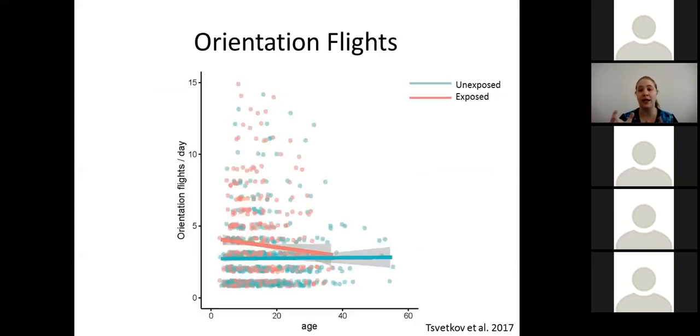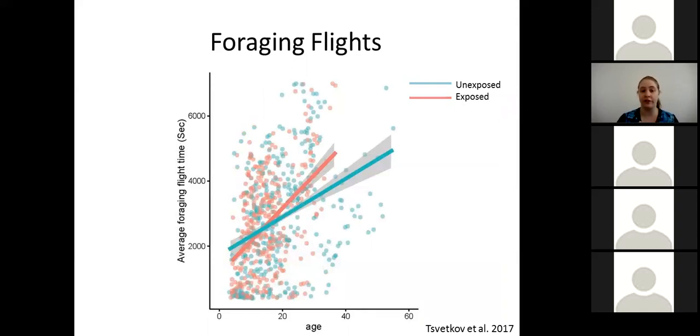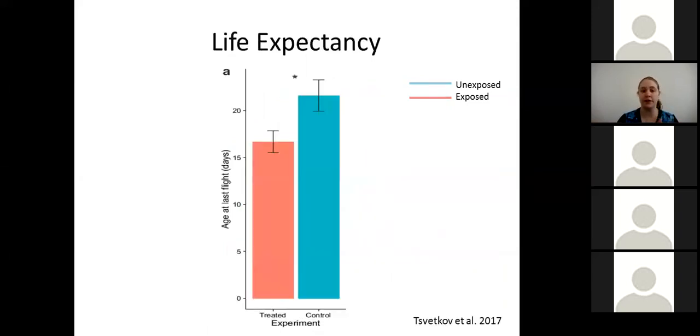And what we found is that the exposed bees, in the beginning of their foraging experience, took a lot more of these flights than control bees. During the foraging flights themselves, as the bees actually grew older, the exposed bees took longer and longer flights. Now, you can also see that the red line is a lot shorter than the blue line. And that's because when we look at the life expectancy of our bees, we notice that the exposed bees live a lot shorter lives than our control bees. It's 23% shorter. It's quite a significant amount.